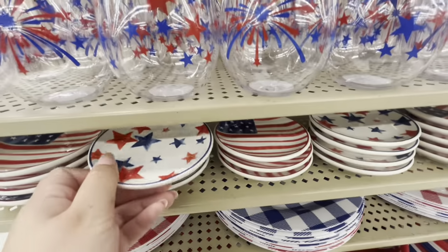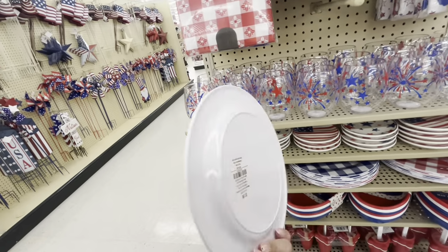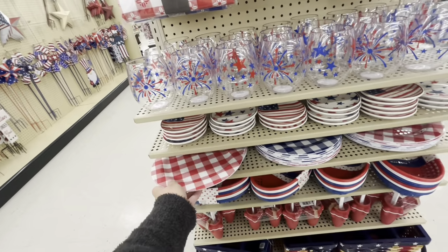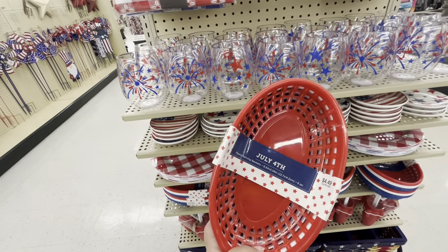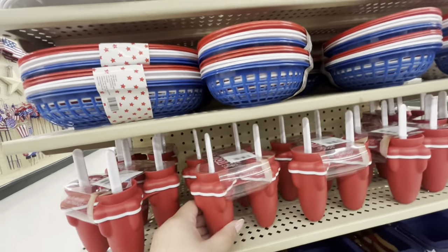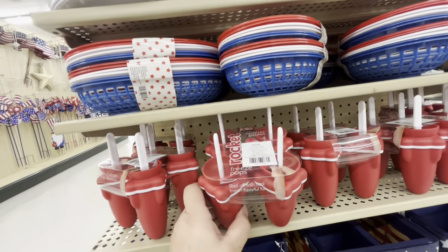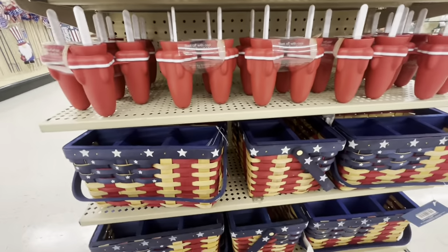They also have the American flag. They have the melamine plates, blue and white buffalo check, $1.99. These for your chips and stuff for your party, $4.49. You get six pieces. And then look at these, so you can make like rocket ship pops, $9.99. Cute. And then more of the baskets.